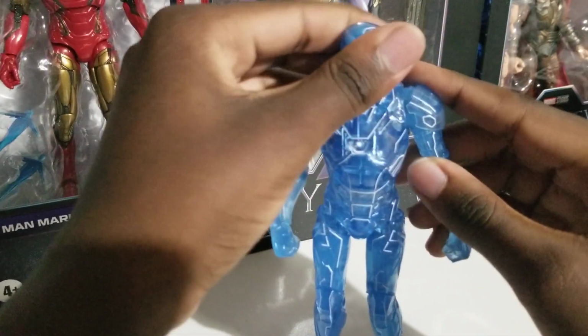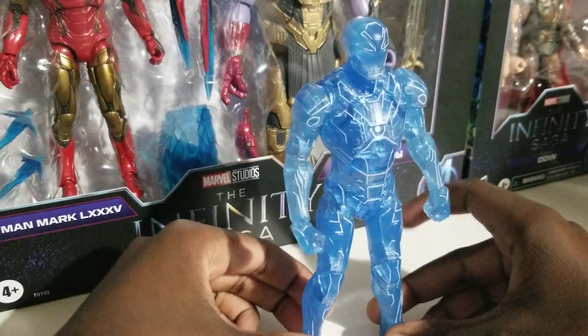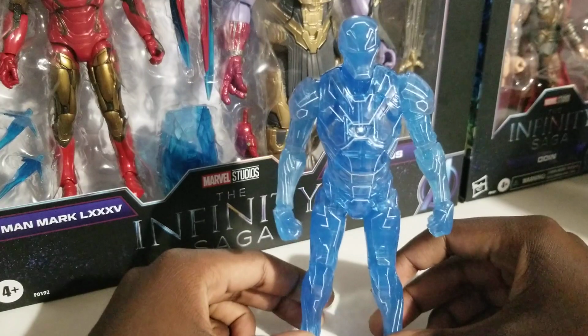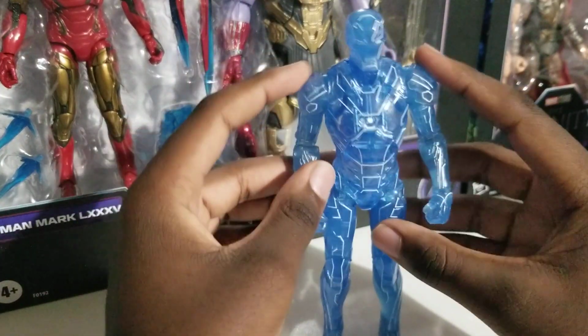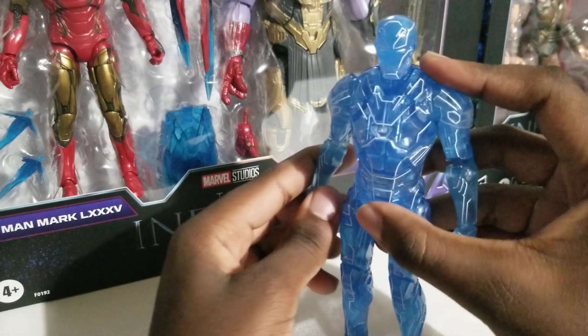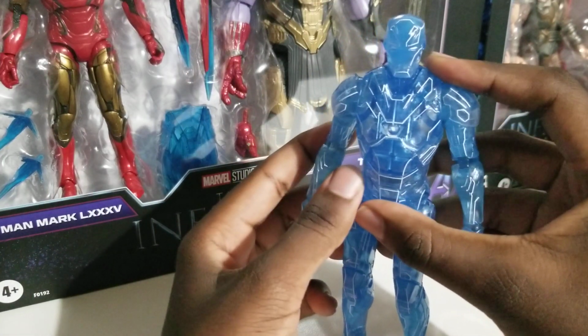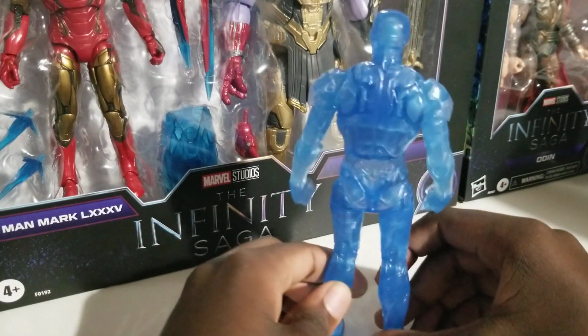I'm sure that somebody can remind me. I'm pretty sure that Riri Williams at some point had a hologram Tony Stark. I'm not sure if that's really the same, but she had a hologram Tony Stark that was kind of like guiding her through her whole journey in becoming a superhero. So this would almost work as that, except this is just a movie suit that's just translucent blue plastic.